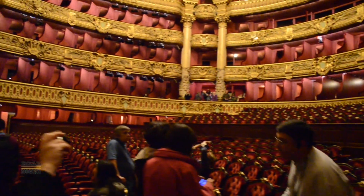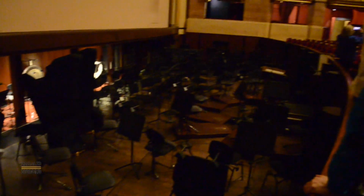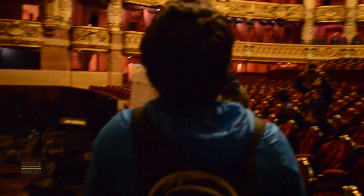Now let's go back into the auditorium one more time. What a magnificent place this is. Here we see the orchestra pit as well, and the horseshoe-shaped auditorium.